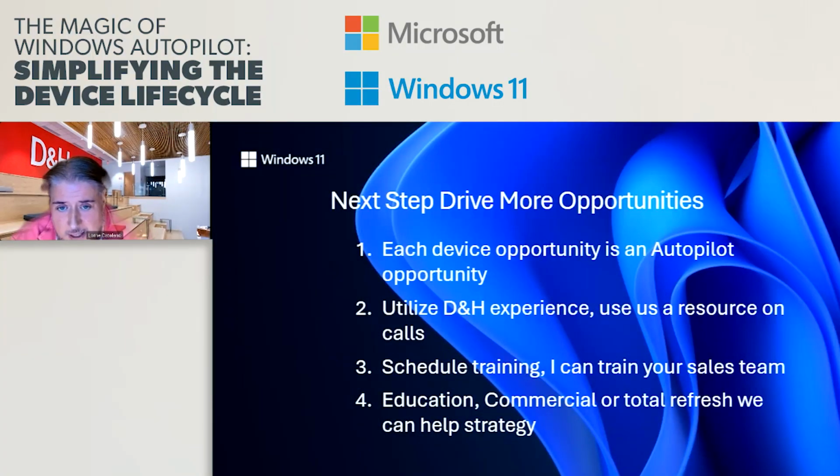Now, a bit of a call to action, just to help every one of our resellers drive more opportunities. Microsoft has a very strong initiative of getting these devices into the tenants, and we want to work with everybody so that they understand that it is easy to manage. Again, a lot of resellers are used to the old school format of imaging or doing it themselves. And I've modeled this out 100 different ways. Allowing D&H to do the service for you is going to save you time on your resources, and it's going to be far more profitable. So every device opportunity that you are talking to your customers about is an opportunity for autopilot, whether it's commercial or educational. We can do all of those.